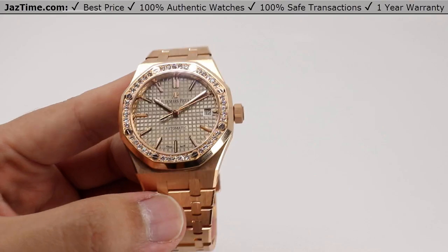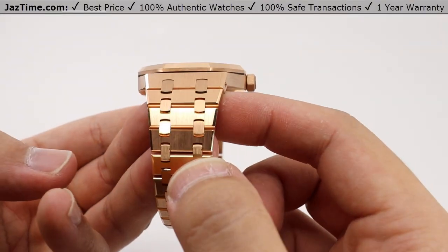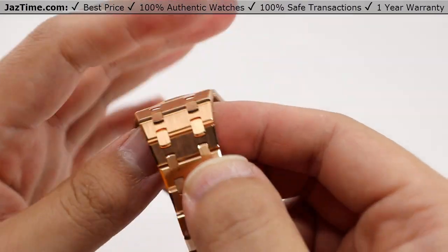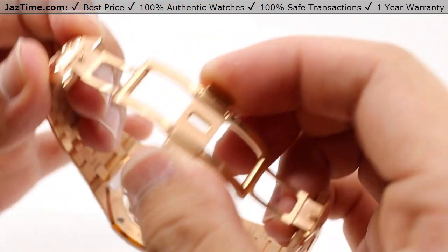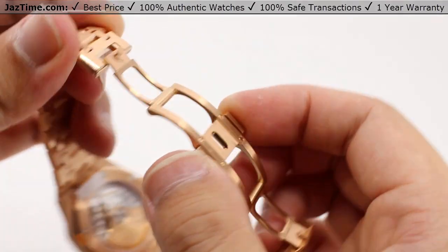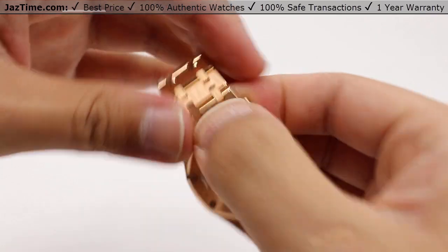All right, now the bracelet, much like the rest of the watch, is also in 18 karat pink gold with the AP double deployment folding clasp for easy wear, for snug fits, and for smaller wrists. In order to open this, simply press the buttons on either side.